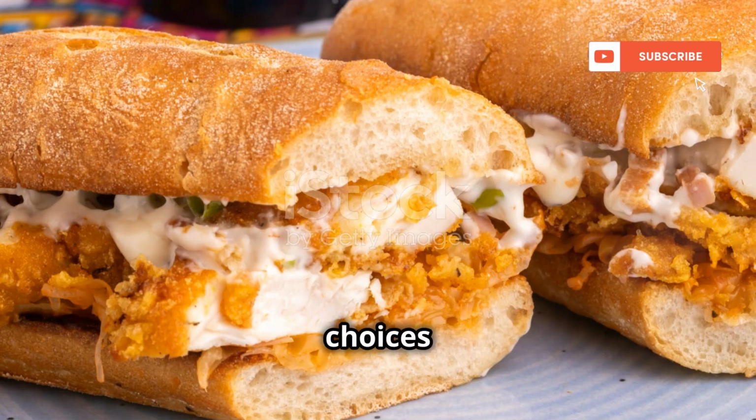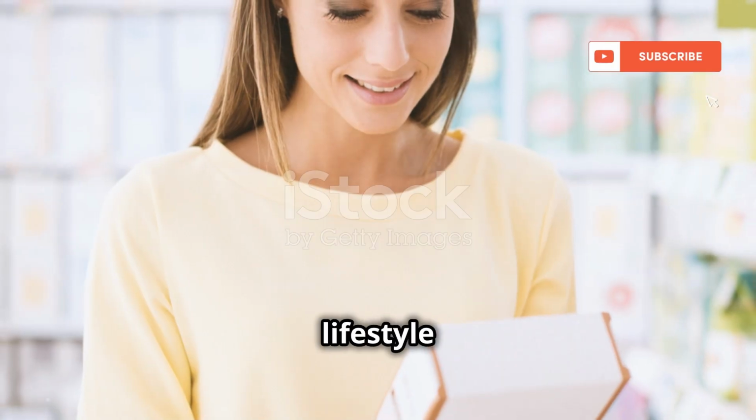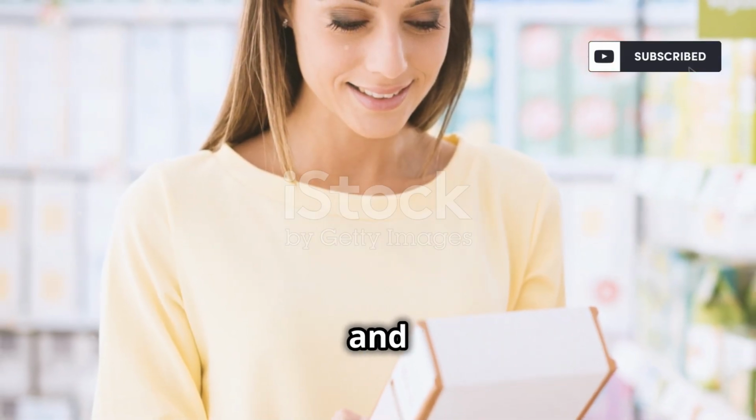Making informed food choices is not just about avoiding unhealthy ingredients. It's about embracing a lifestyle that prioritizes our long-term health and happiness.